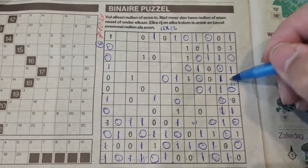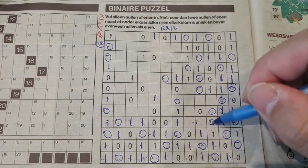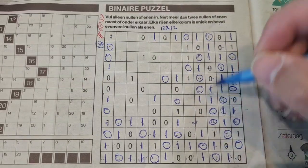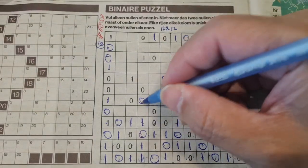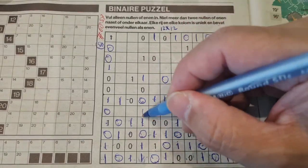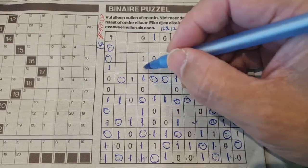Double O, here 1, there 1. Double 1, here no, there no. Double O, here 1, there 1. Between two O's comes a 1. Double 1, here no, there no. Double O, here 1, there 1. Double 1, here no, there no. Double O, here 1, there 1. Double O, here 1, there 1. Double 1, here no, there no. Between two ones comes an O.